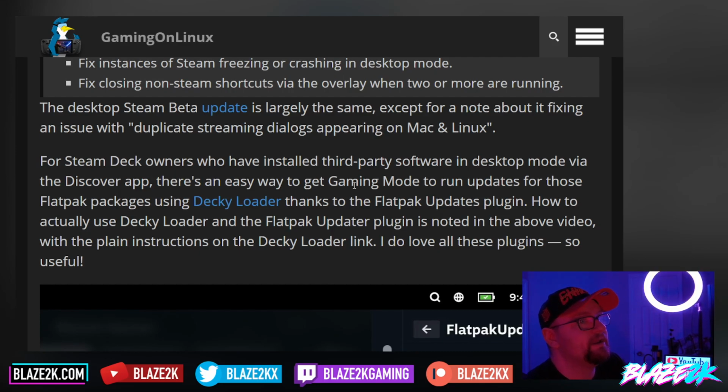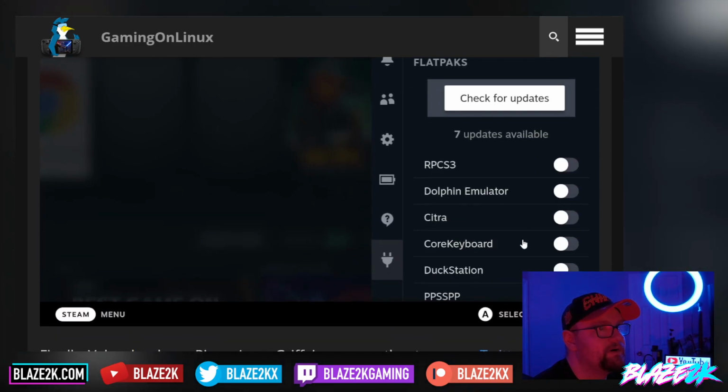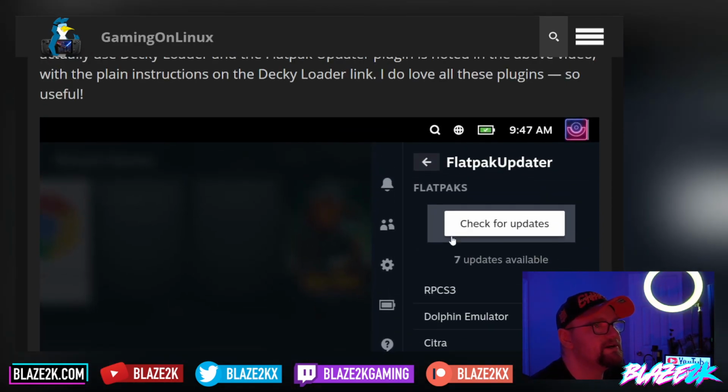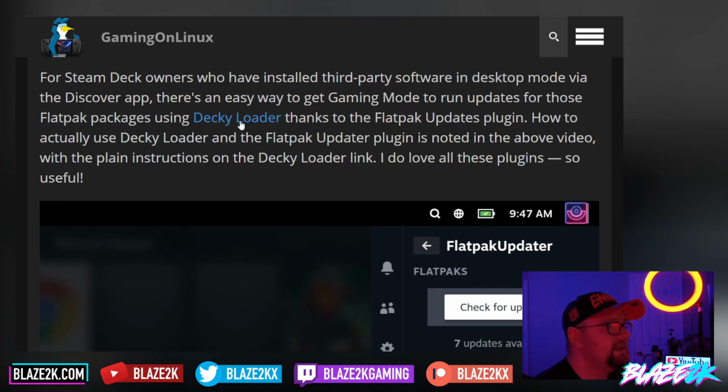There's now an easy way to get gaming mode to run updates for those Flatpak packages using Decky Loader, thanks to the Flatpak update plugin. How to actually use Decky Loader and the Flatpak update plugin is noted in the above video, with plain instructions on the Decky Loader link. So Decky Loader, that little third-party thing that lets you add so much cool stuff to your Steam Deck UI. Hell, even install themes. It's even more useful now, allowing you to update your Flatpaks.